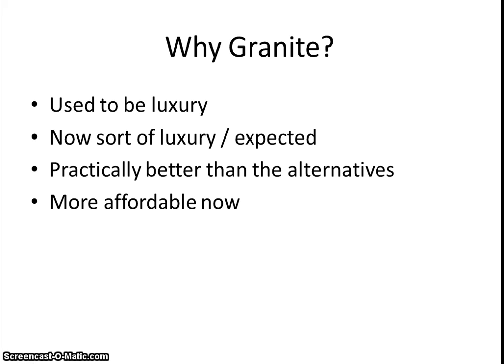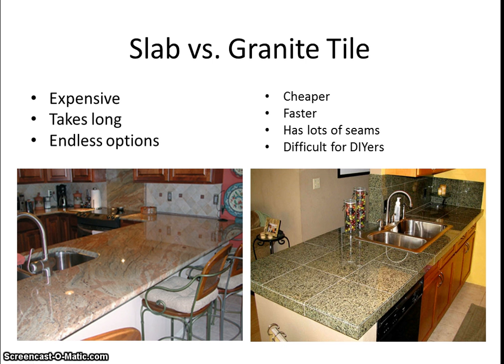It's also much more affordable, definitely thanks to Lazy Granite, than it used to be. Prices overall have dropped for granite. So really the question becomes, do you use a slab or do you use granite tile?